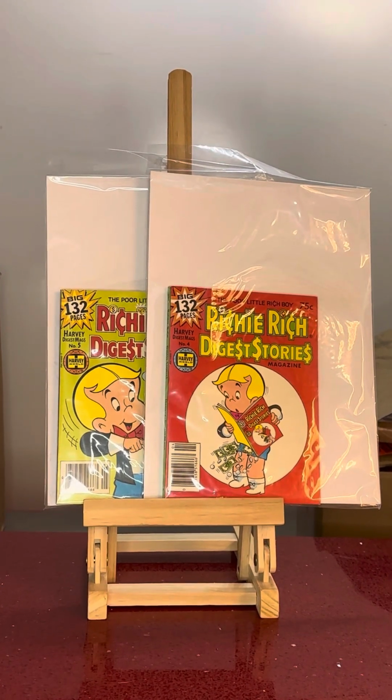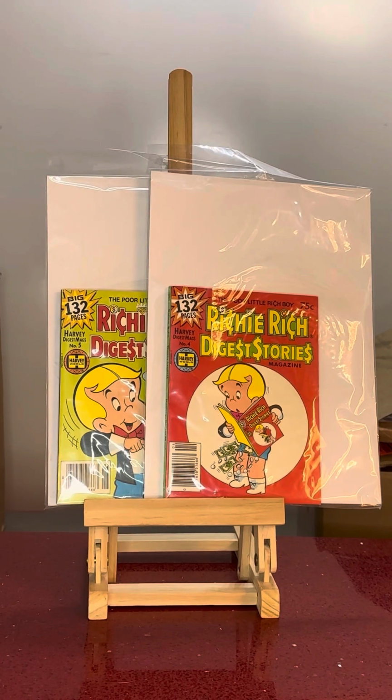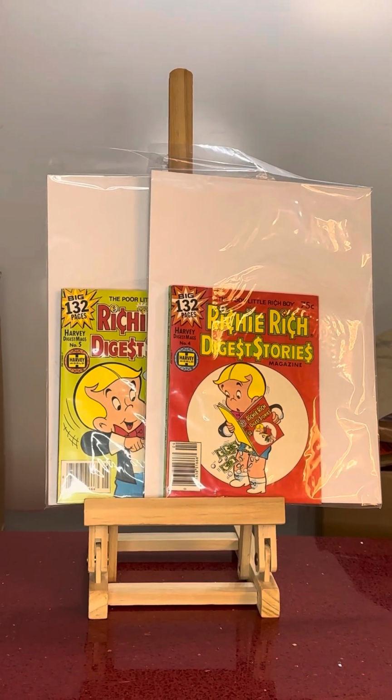Years ago I bought these two Richie Riches, and the gentleman told me they're Harvey file copies. I just thought that was cool. I think I get what they are, but I didn't understand how you could tell the difference. So I always felt a little burned, like they should come with a letter or something. Then recently I saw somebody else advertising some on an auction.